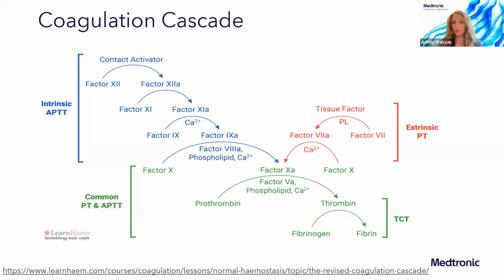But I put this up here truly as a visual to speak to really the multitude of factors that are involved in coagulation and why an ACT alone is just not enough to help us manage our current patient population in cardiac surgery.